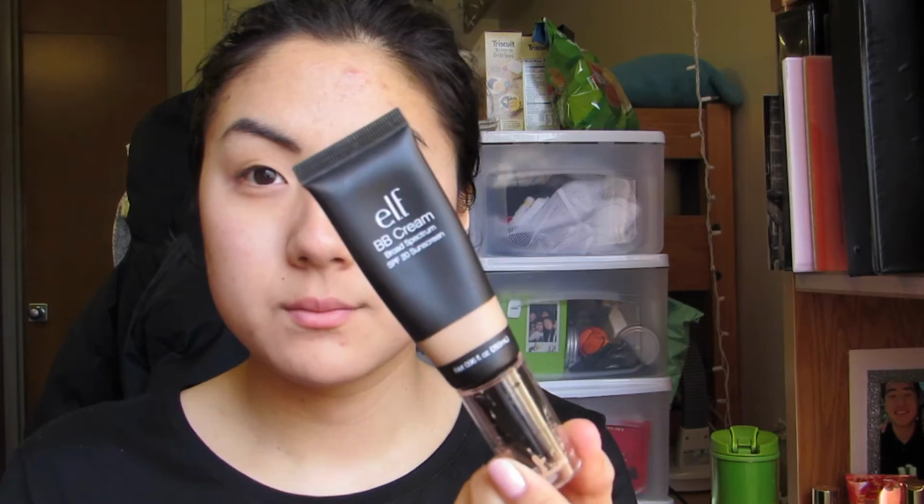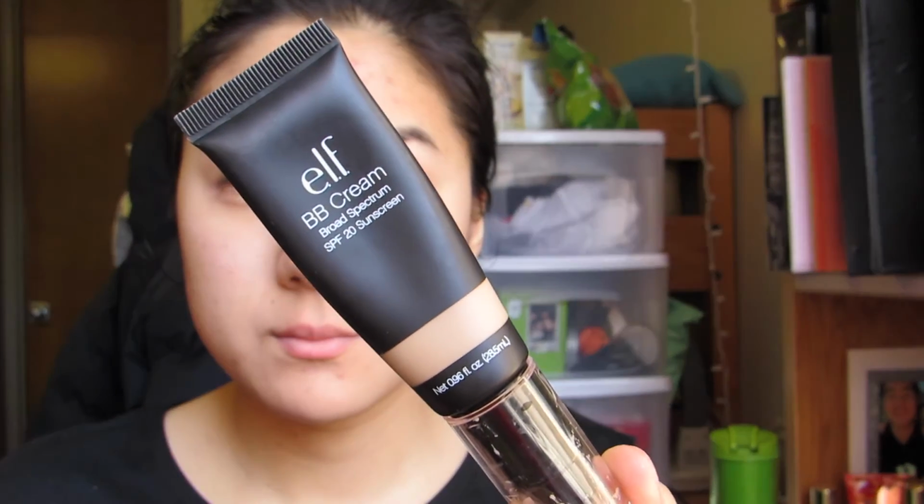So I'm going to be starting off with my e.l.f. BB cream.